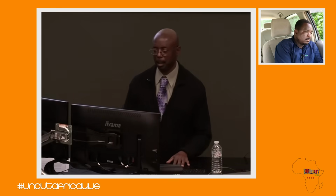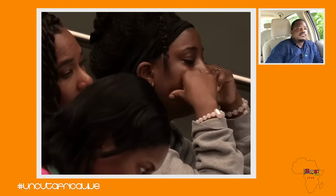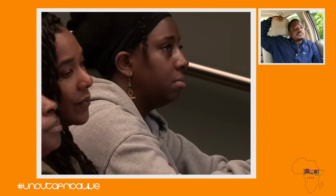Okay, now in the case of Ibn el-Ahmar, we read, he paid homage and tribute to Fernando and his son Alfonso the Learned, not, however, without more than one struggle to free himself from their yoke, and from that time forward, Granada, with its surrounding territory, was generally left alone. All right, now what's there?